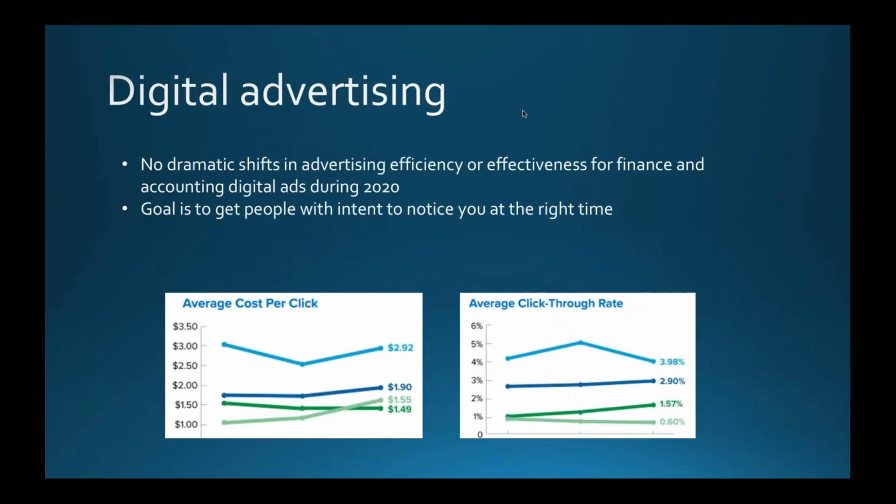Next up, let's talk a little bit about digital advertising. So in general, digital advertising has not changed dramatically in the finance and accounting space in 2020 in terms of either its efficiency or its effectiveness. I've got a couple of charts there from Gartner research about what's happened over the course of this year in terms of average cost per click on different digital advertising places like Google and Facebook and LinkedIn, and then also what's happened with the average click-through rate as well. Changed a little bit over the course of the year, but generally has been pretty consistently where it was at the beginning of this year.